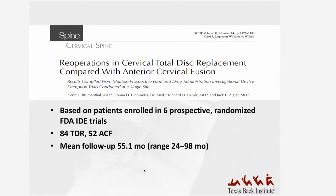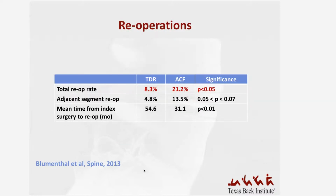So this was a study based on 6 prospective randomized IDE trials that we published, and we looked at our 84 disc replacements and 52 ACDF patients with a mean follow-up of about 4.5 years. And our reoperation rate was about 8.2% for the TDRs and 21% for the ACDF, which was significant to P less than 0.05.